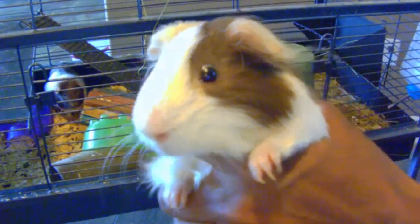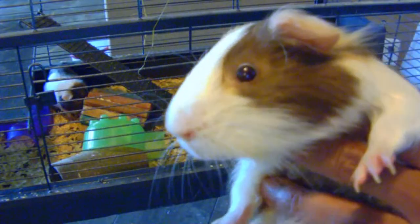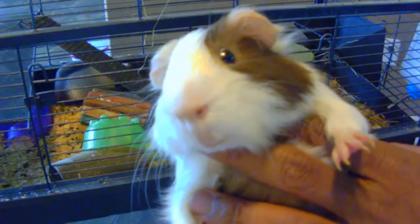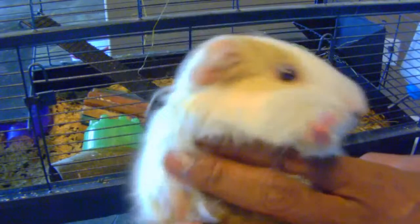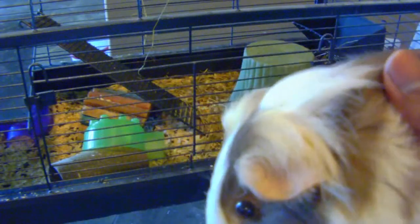They have these front incisors, and these teeth grow forever, right? They just grow. And so one of the things you have to supply for these guinea pigs and most rodents is something they can chew on so their teeth don't get too long. Otherwise, that's very problematic. So they're constantly chewing. Even if they're not eating, they're constantly chewing, right? So this here is Ghost.